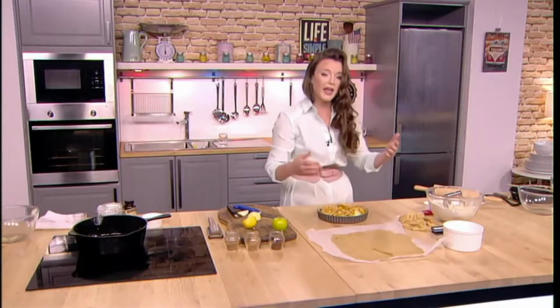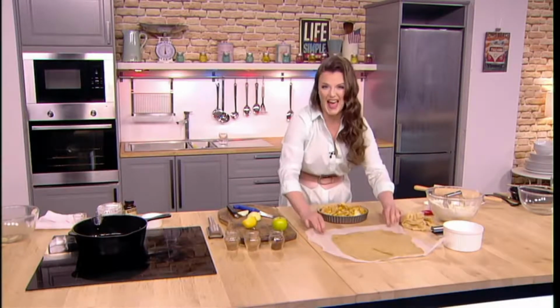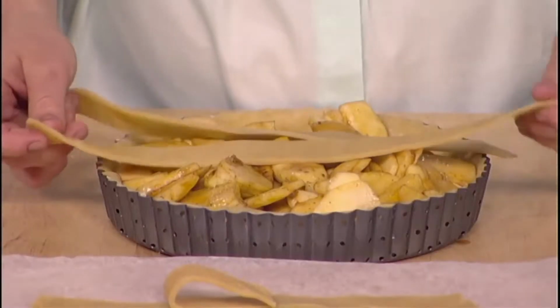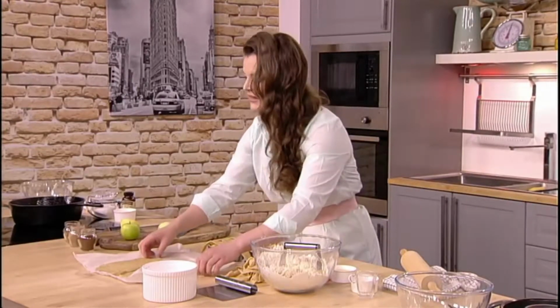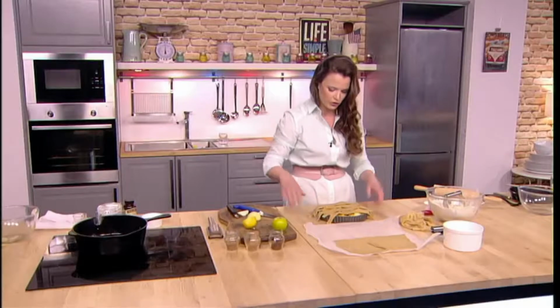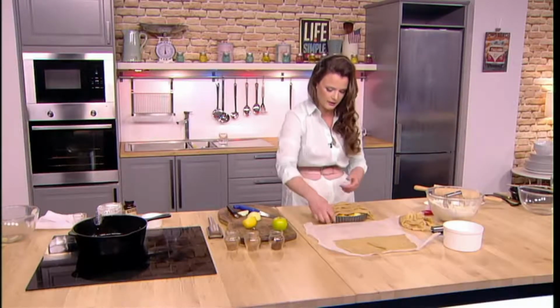So now you can just have the same kind of crust that we put in here, or you can lattice and be a little bit fancy. So we're gonna lattice, okay? This is not hard. It looks fancy. It is the easiest thing on earth to do. If you don't see it here, you can just go to YouTube and look it up. But you lay out your stripes, okay? Here they are, laid out.